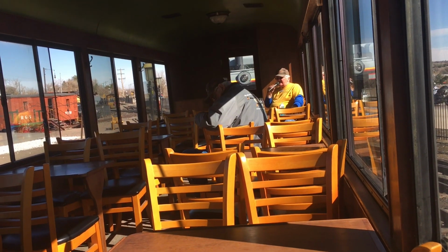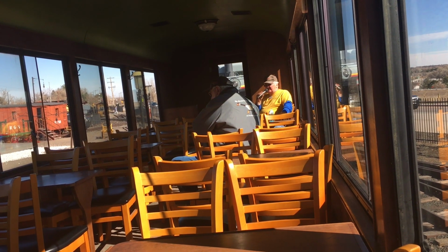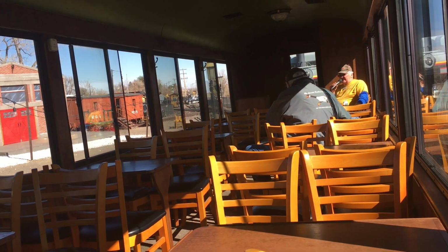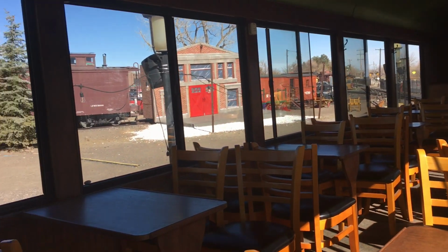I'm your tour guide for this afternoon. My name's Ed. I'm one of the volunteers on this all-volunteer train crew today. First of all, I'm going to cover some safety items. If you have young children, please make sure they keep their arms, hands, legs, heads, etc. inside the train at all times.